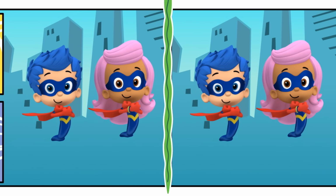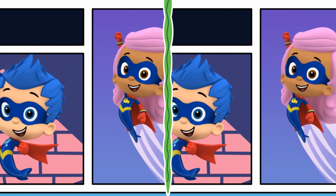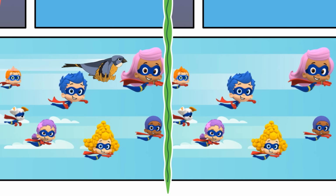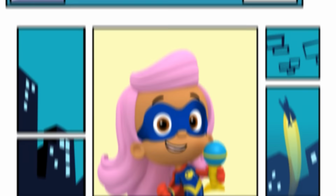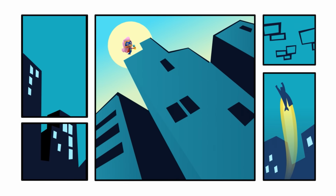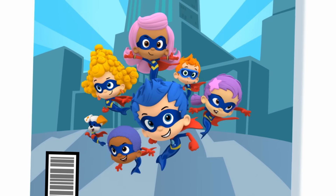Superheroes! Wait, did you see that? Fantastic finding! There's a bird flying with the Super Guppies in this scene. Superheroes, fighting crime every day. Let's fly to the next super scene.